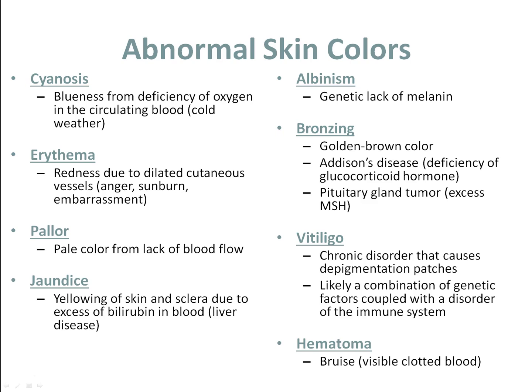A pituitary gland tumor, anterior pituitary, can also cause excess secretion of MSH, which is melanocyte stimulating hormone. So the same hormone is responsible in both cases. However, in one it's due to a tumor with abnormal excess secretion of that hormone, and in the other it's due to a dysregulation of the negative feedback system.